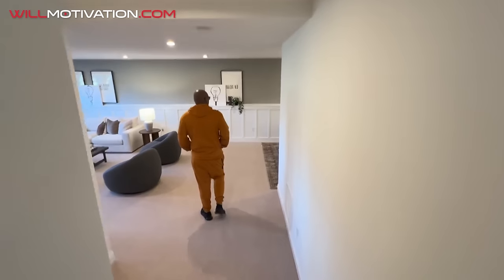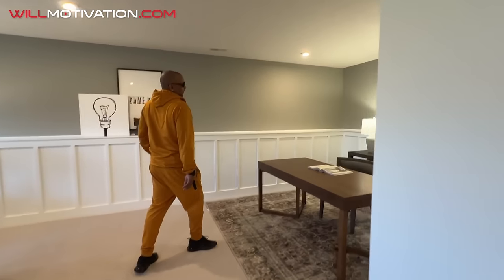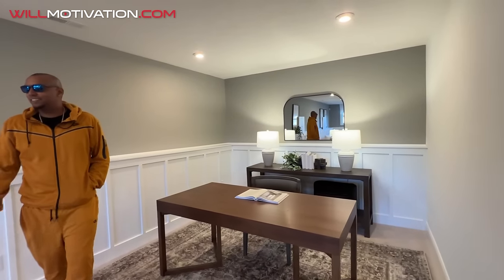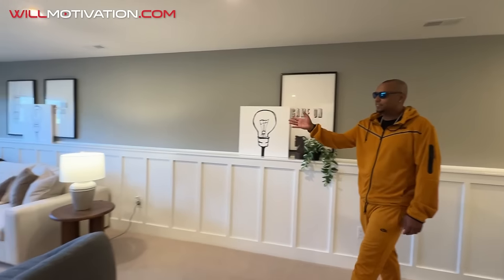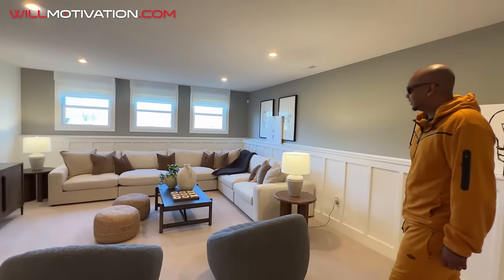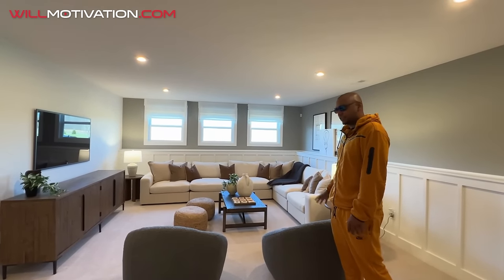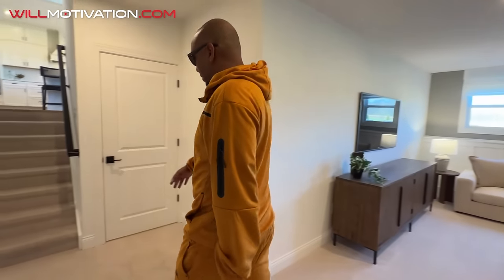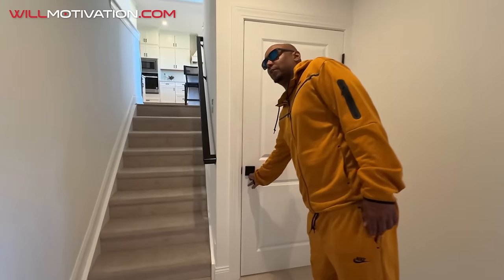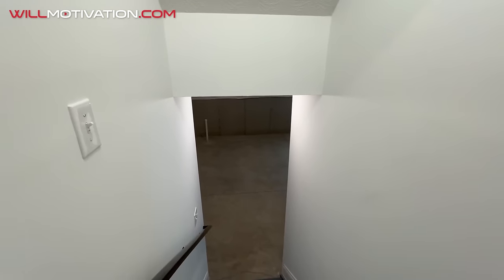Lower level, very nice. Ooh, little office nook overseeing the hangout. I like that. I could work with something like this. It's a nice little TV area. I like how they got it pointed with the little corner sofa. Looks good. There's probably a lower level basement down here that we don't have to go see, but you got a big basement down there.